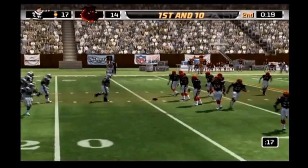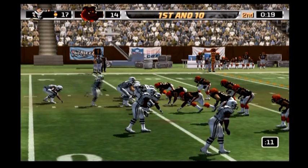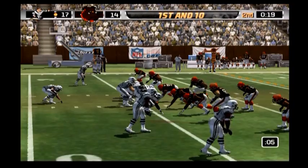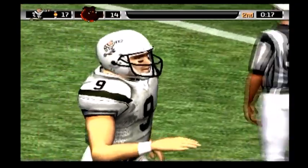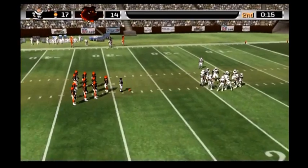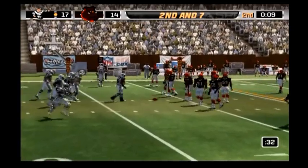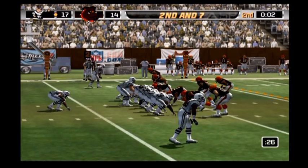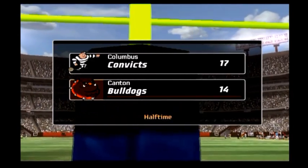Ball on their own 26. Henry comes in motion. He hands it off. Smith is there for the tackle. About a 3-yard gain for the fullback. Second and 7 coming up here. Rice, the man in motion. So after the first two quarters of play, the score is 17-14.